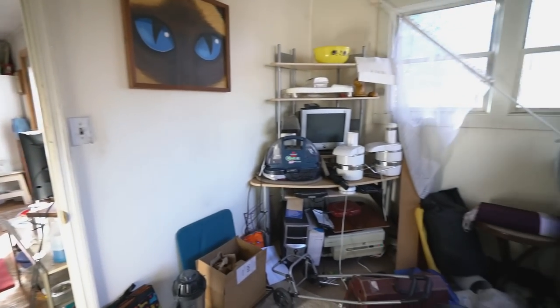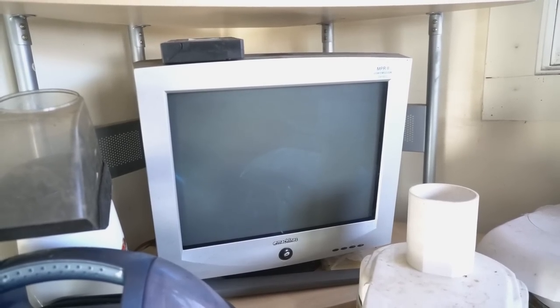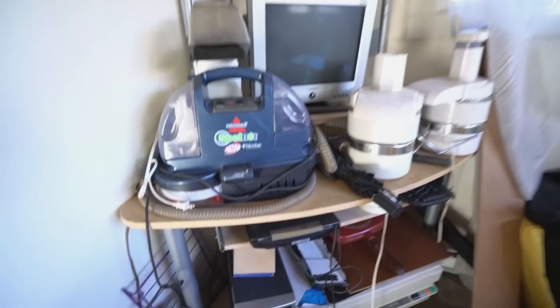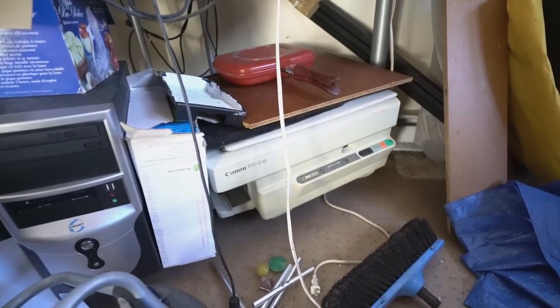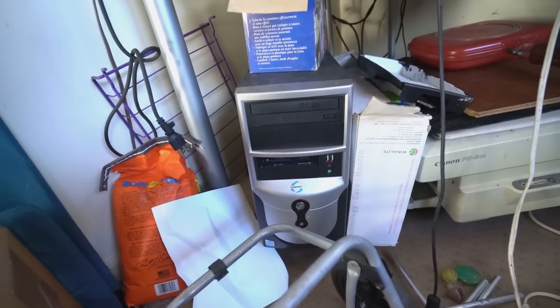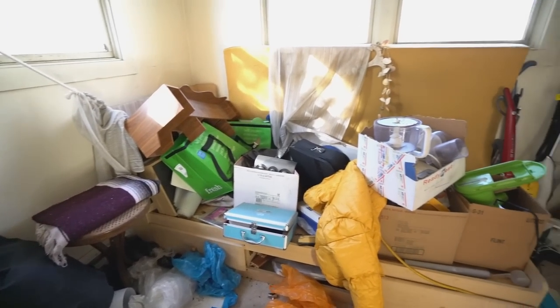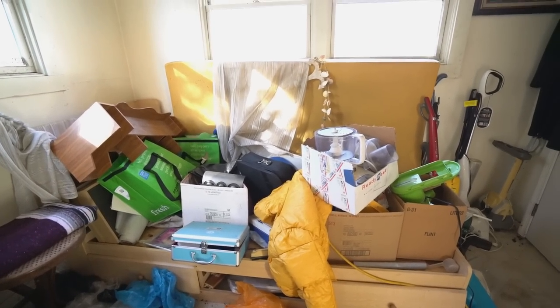And some old computer stuff here. So he had an E-machine monitor. And he had a Canon printer and a Sysnet computer. Interesting. Yeah, the rest of the stuff in here is just like random junk. I just don't get what all this stuff is just so spread out for.